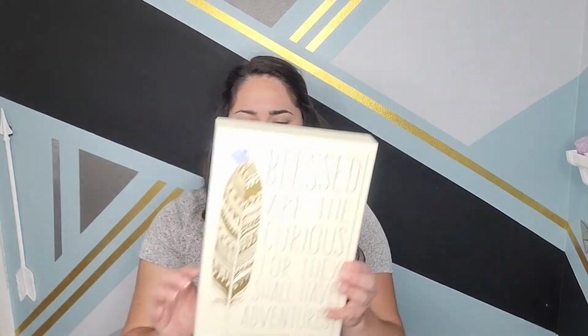So here's another one. This is a little sign. I like these because they're nice and thick, so you can set them on a shelf or you can hang them on a wall. Again, nice and simple and easy for me to do something over top of it if I need to. It says, "Blessed are the curious, for they shall have adventures," which is super cute, but if you actually looked at it, it's scuffed up, it's scratched up, it's dirty. I got this for $3.59.